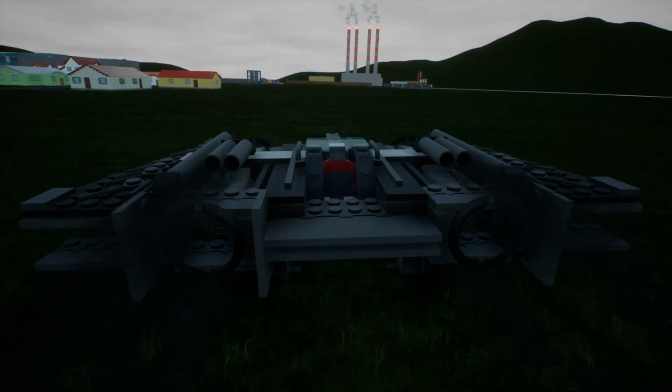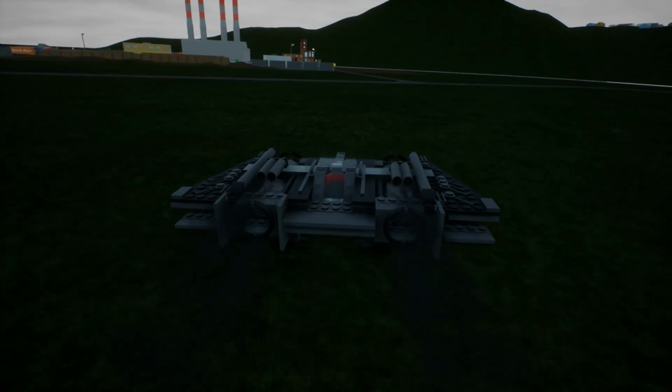It even drives pretty good. War Challenger, where you at? Coming to you. I just needed to grab a vehicle.